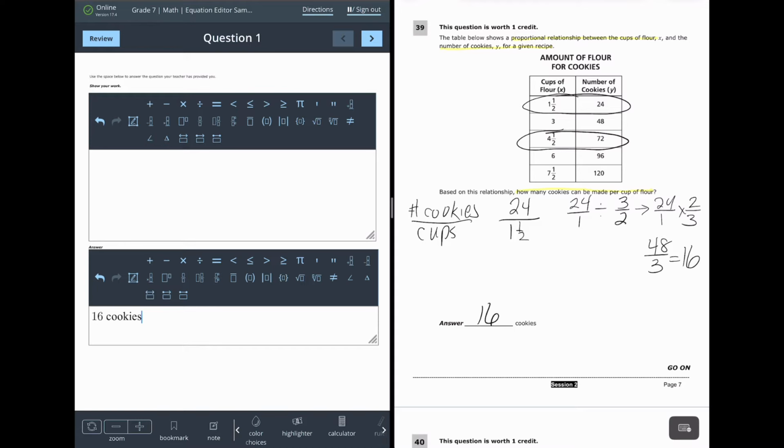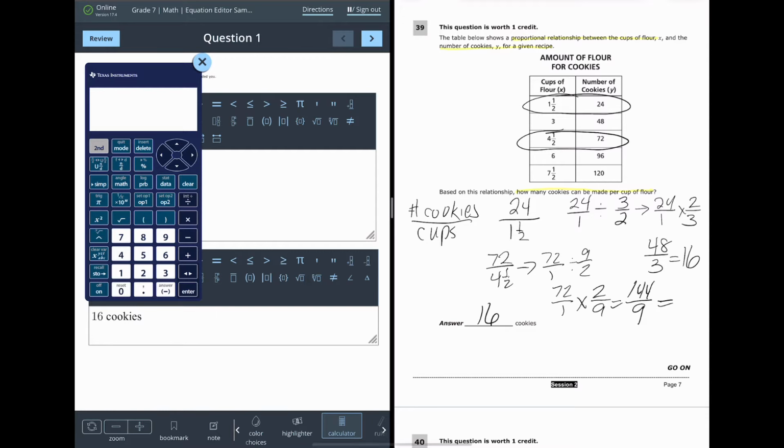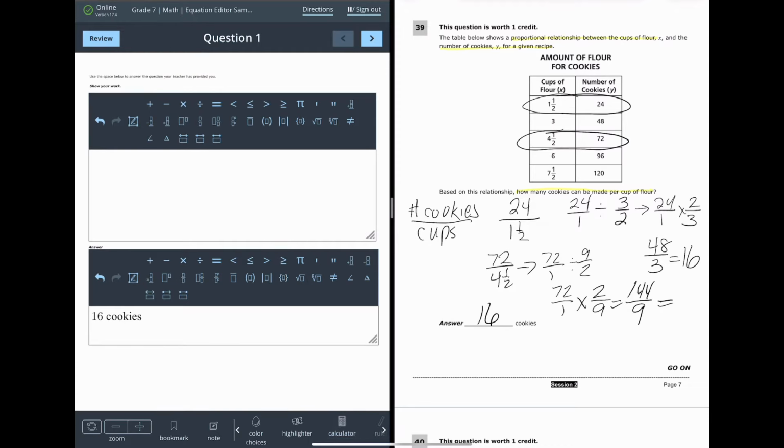I do want to validate and just make sure, so I'm going to pick one more. 72 divided by 4.5, which is the same thing as 72 over 1, divided by 4 times 2 plus 1, which is 9, 9 halves. 72 over 1 times 2 over 9. So that's 144 divided by 9. I'll take my calculator again. 144 divided by 9 is equal to 16. So 16 cookies, that's it. Okay, so for the 1-point question, super easy because all I have to put in is the answer. I don't have to show the work.